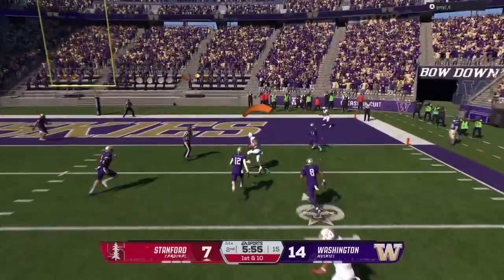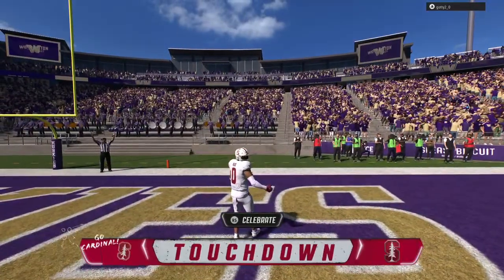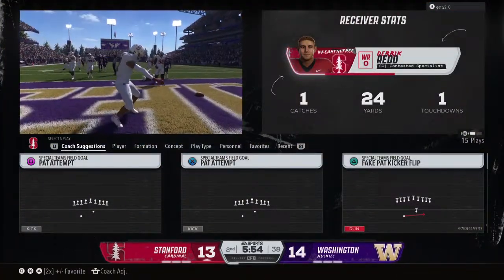Throwing right. Wide open downfield. Touchdown, Cardinal! Made the grab and took it on in for the score.